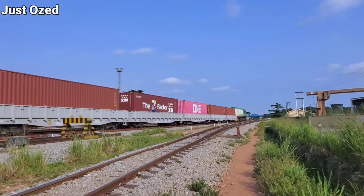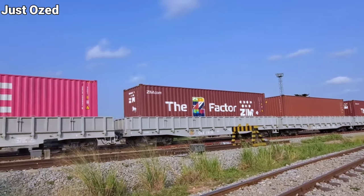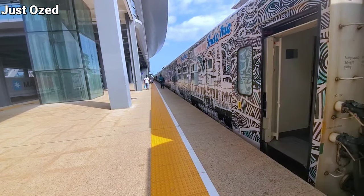This is me asking you to join me on the tour. Let's take a look at the station after 3 years. The Lagos Ibadan corridor of the Nigerian Railway Corporation has been successful in running both cargo and passenger train service.